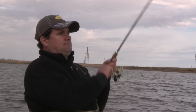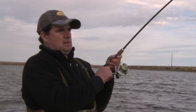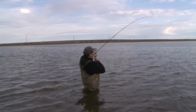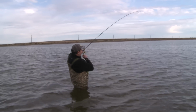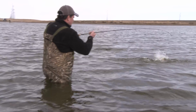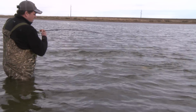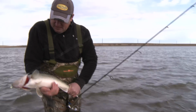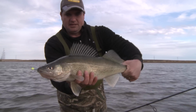Ooh, here's a good fish. Oh, I love that. Come on up here. Yeah, this feels like a big fish here, Rick. Love it when they stay down. When you're in water up to your chest, these fish will swim laps around you. Oh yeah, look at that. Look at the belly on that fish right there. Look at that. Whoa. Yeah, this is just a fatty of a walleye right there.